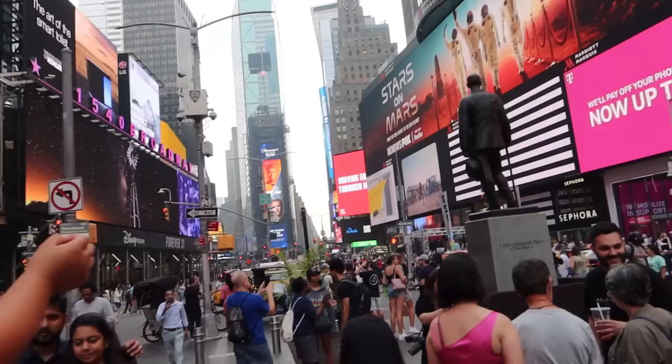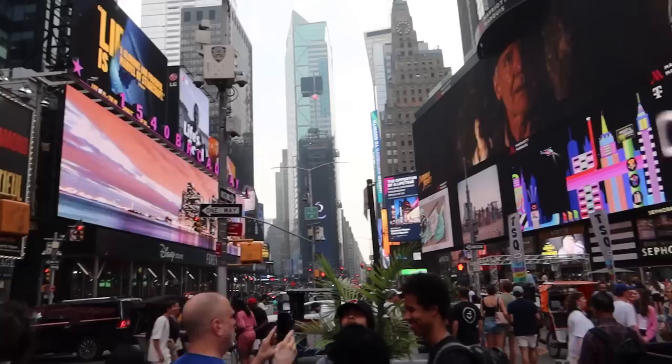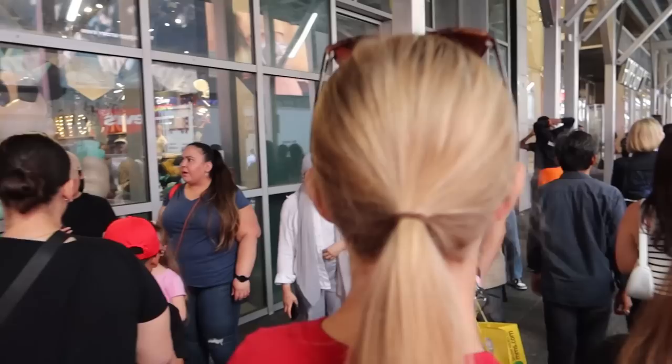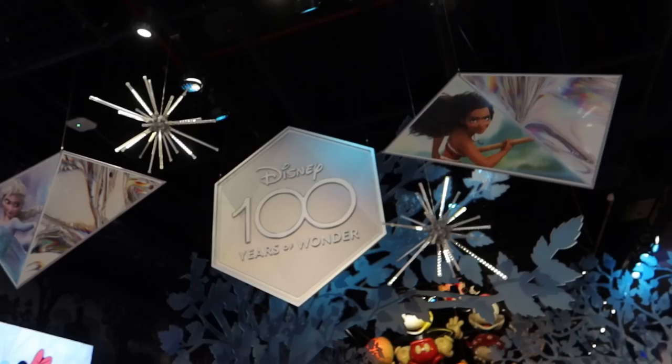Some of the most expensive real estate anywhere in the world around here. Yeah, as you can see, some construction going on around here. See, yeah, it's blocked up at the moment. Disney store, Charlotte's excited. Let's go and get inside. Hey, there's Mickey Mouse. The Disney 100 Years of Wonder collection. Oh, I do love it in here.